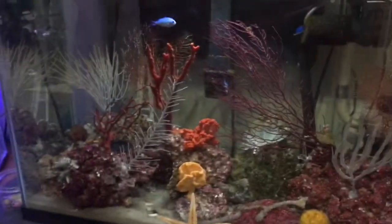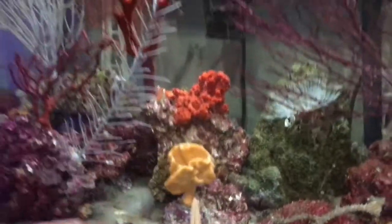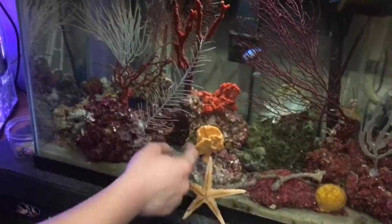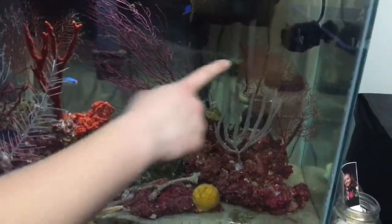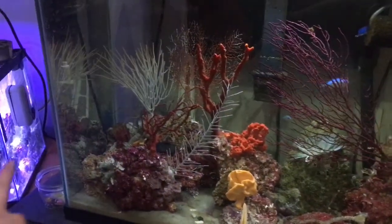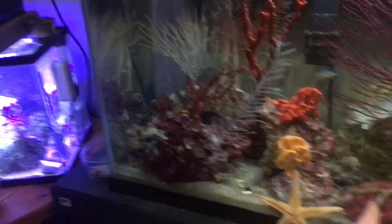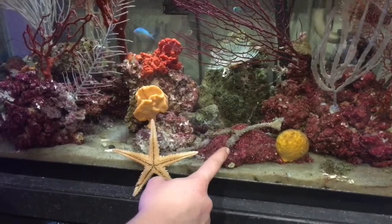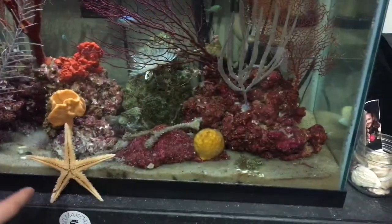And here we got a variety of different sponges. We got strawberry tunicates, red tree sponge, elephant ear sponge, yellow ball sponge, black tunicate or sea squirt. Then there's an assortment of different kinds of gorgonians. A couple of these are slightly photosynthetic. These 2 right here are slightly photosynthetic. And then we got the corky sea finger down here, which is slightly photosynthetic. Then we got a couple chili corals in here on each side.